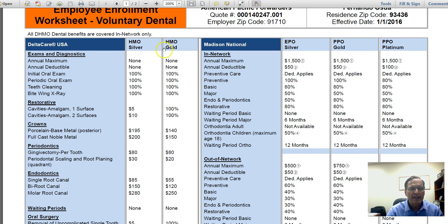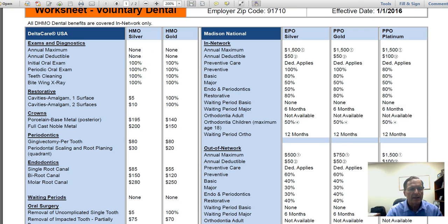This type of plan, being a dental HMO, has no annual maximum. It has no upfront deductible. And most items, unless they're covered at 100%, will have a copay that will be listed. The silver plan, let's just go over that coverage. Your exams and the diagnostic coverage is all handled at 100%. You pay nothing out of pocket.